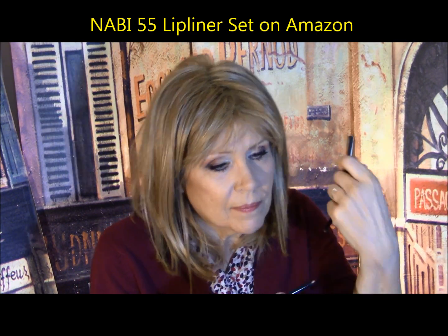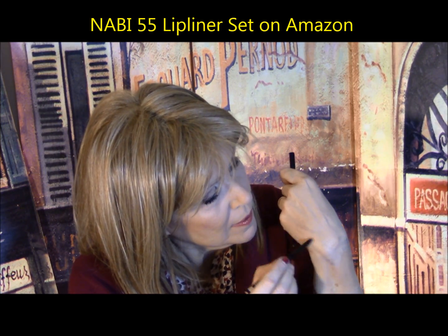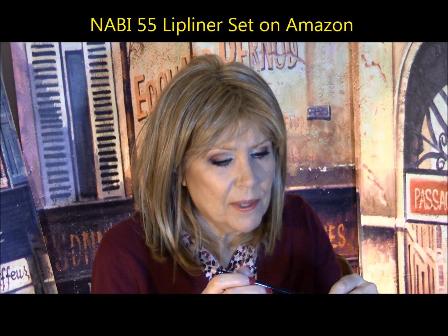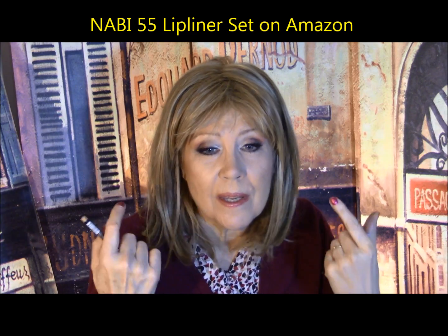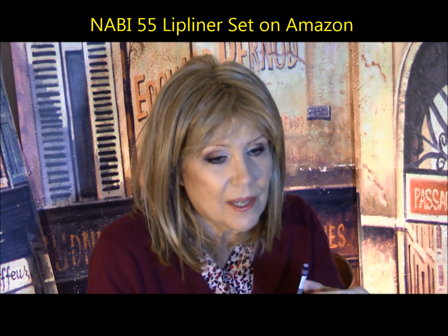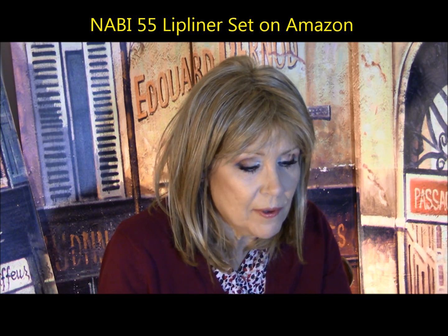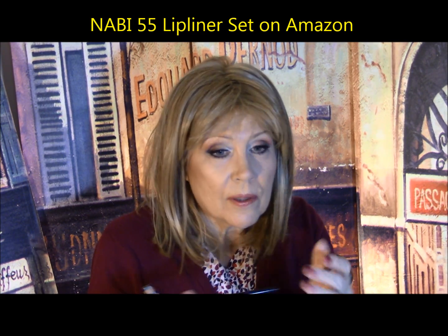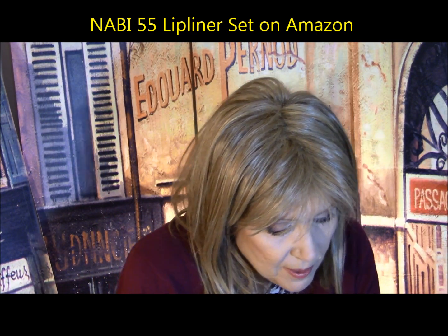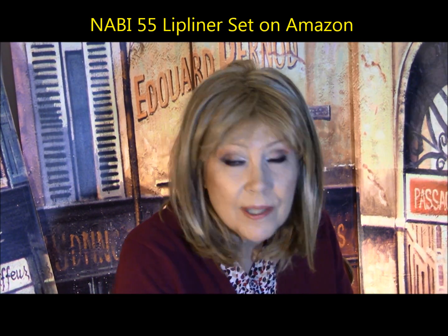This is the nude one. So I was thinking, why would they make a nude lip liner? And then I'm thinking, so it will go into the cracks around your mouth. It's kind of neat. And the purple one actually comes off better for underneath the mauve shades. So it's not as purple as I thought. And some of these are actually not bad.